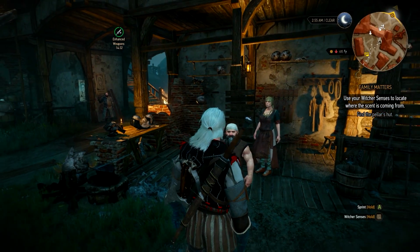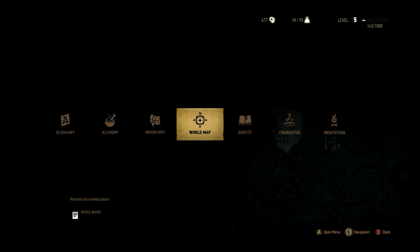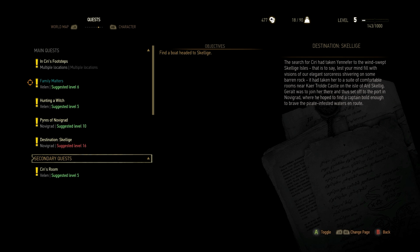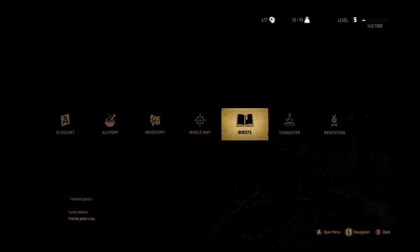Take care now. Nice. Okay, well, it's gonna be a little while before we get that, but that's one of those quests. Let's look just in case. So, secondary quests. Let's see. Master Armors, suggested level 24. Yeah, that is something else.